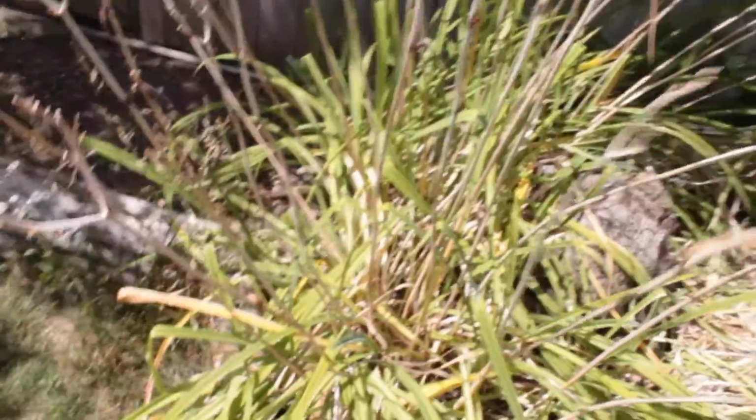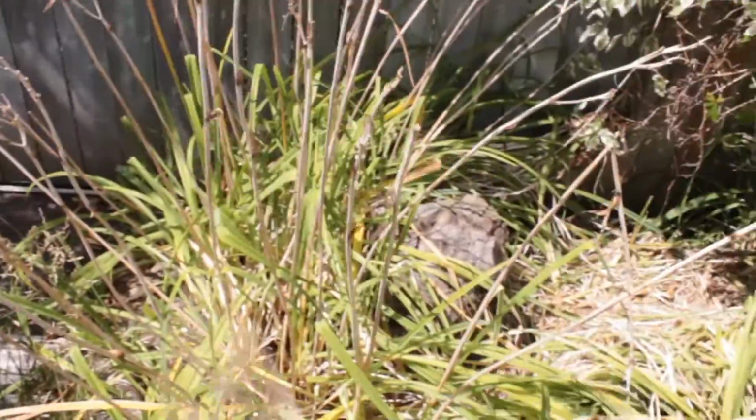Okay, I have this big bush here. I'm hoping to get rid of this bush, or at least trim it down a lot more. Here we have some daylilies that kind of died. Well, they didn't die. They do that every year.